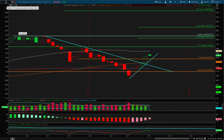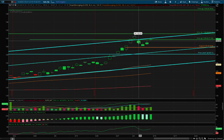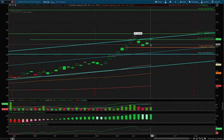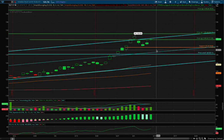Let's look at the TLT. Look at the bonds. So here we have a nice uptrending bullish channel, but we're at the top of that channel. We hit PT2 on the monthly, almost hit PT1 on the weekly, and we're at the top of this resistance here. So I would like to see this pull back here to 129.80 or even 128. That would be nice if it did. That would help the market rally up, and this would be considered a nice bullish pattern if it does. We'll see if it does or not.